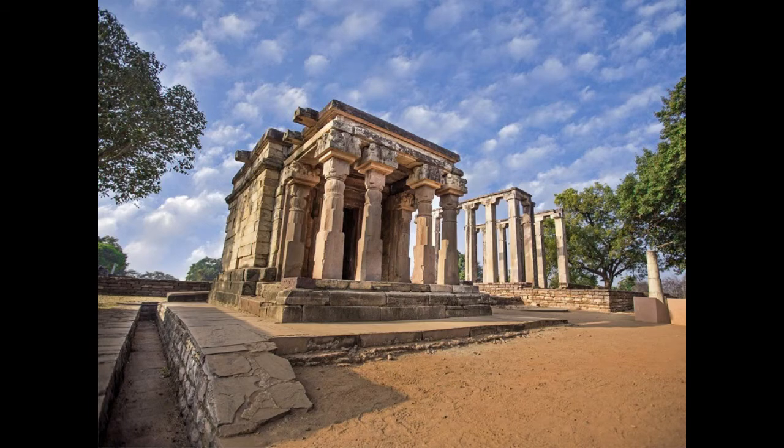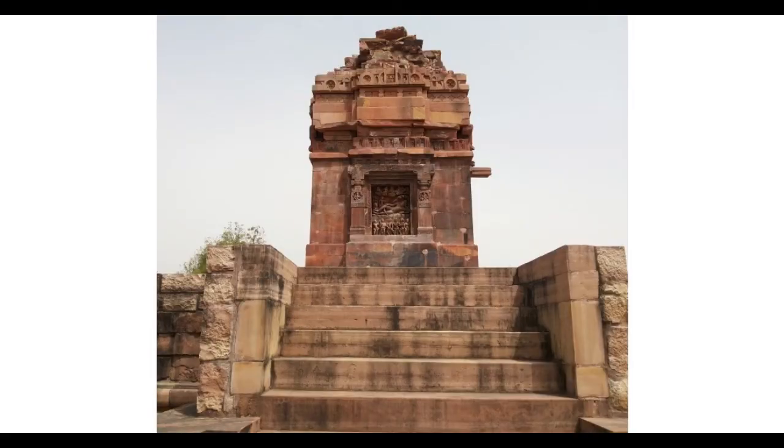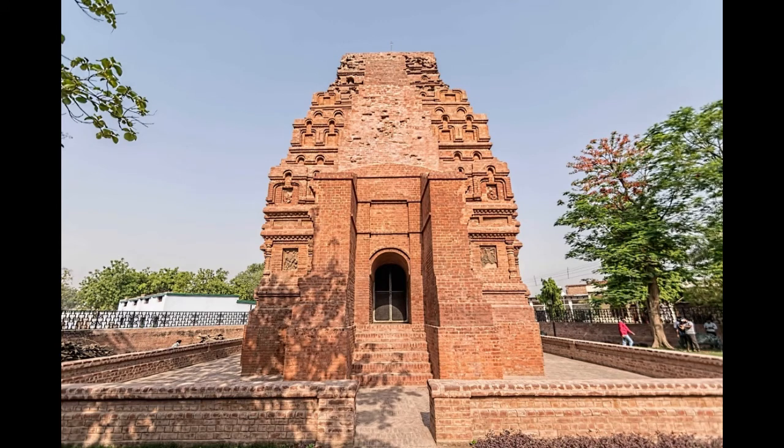Similar square-style temples can be seen at the Vakataka temple of Kevala Narasimha at Ramtek in Maharashtra, the Gupta period temple of Dashavatara at Deogarh in Uttar Pradesh, and one of the oldest surviving brick temples, the Bitargaon temple at Kanpur in Uttar Pradesh.